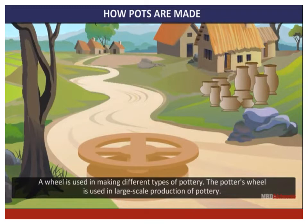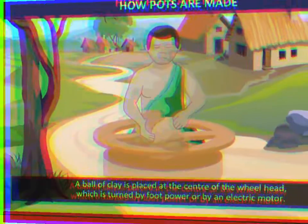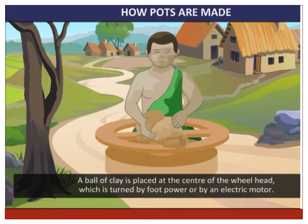Let's understand how pots are made. A wheel is used in making different types of pottery. The potter's wheel is used in large scale production of pottery. A ball of clay is placed at the center of the wheel head, which is turned by foot power or by an electric motor.